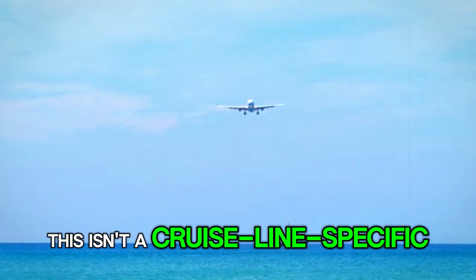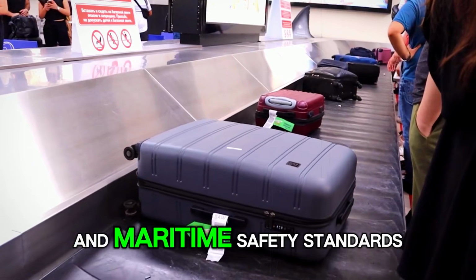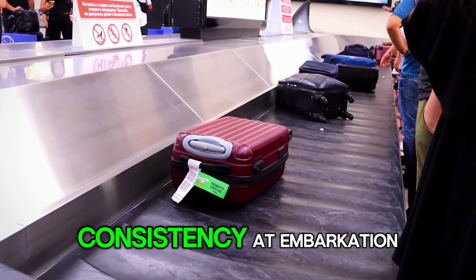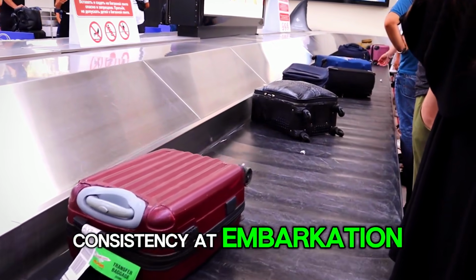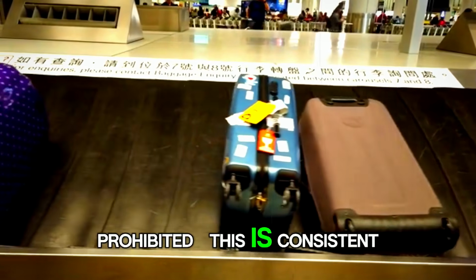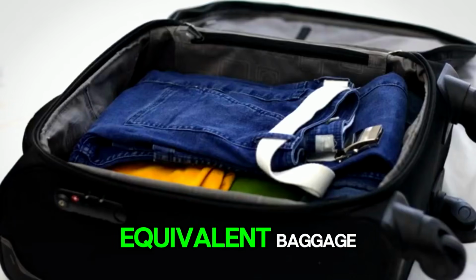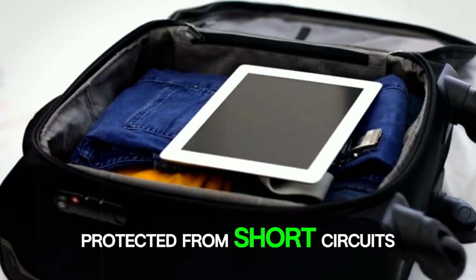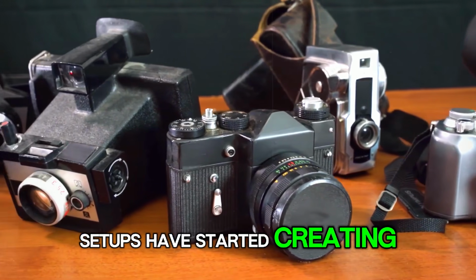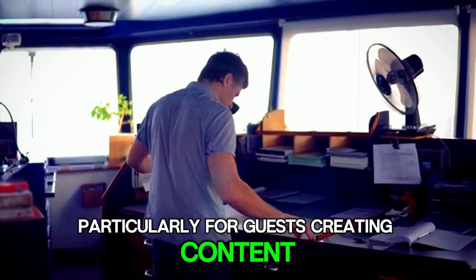This isn't a cruise line-specific rule. It connects to international aviation and maritime safety standards. But it's newly being enforced with more consistency at embarkation. Spare lithium batteries stored loose in checked luggage are prohibited. This is consistent with aviation rules too. They need to be in carry-on equivalent baggage, protected from short circuits. Some photography and recording setups have started creating issues at the gangway, particularly for guests creating content.